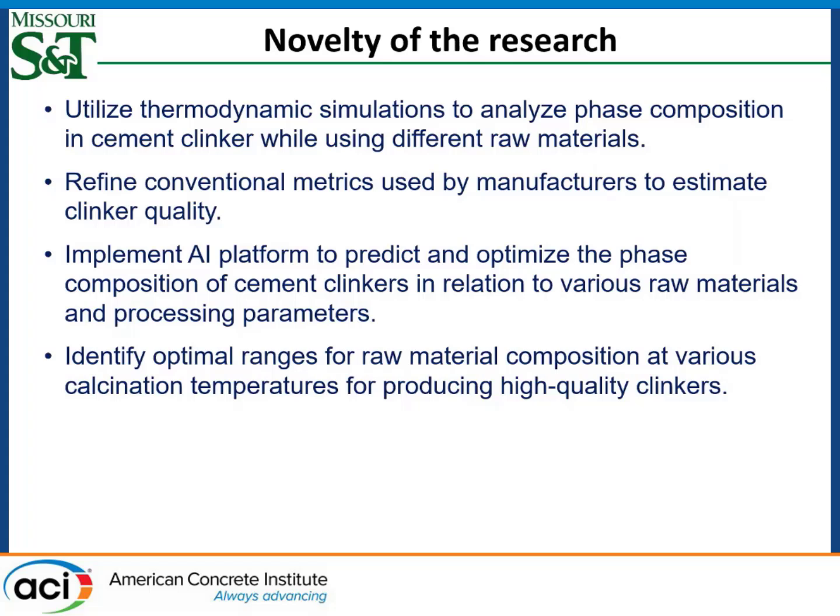So thermodynamic simulation can, if you give the chemical composition of your raw materials, tell you the phase composition of your clinker. But if you have a target phase composition of clinker, the thermodynamic simulation cannot tell you how much calcium you should use in your raw materials. But machine learning can do that in reverse engineering to help you optimize the composition of your raw materials. Other than that, based on those results, we are also going to refine the range of the Lamb spectral factor, so that can help cement manufacturers produce high quality clinker.